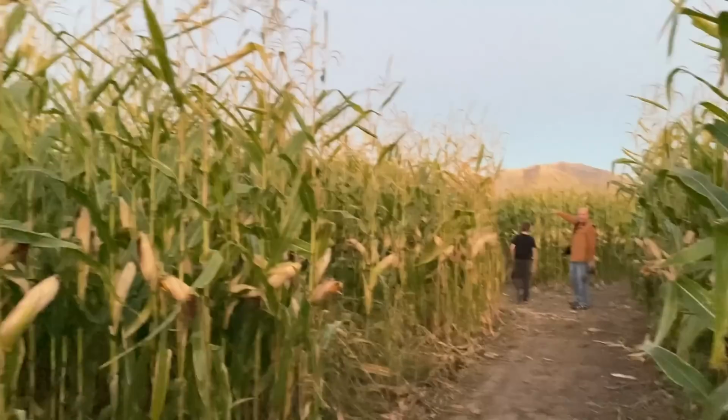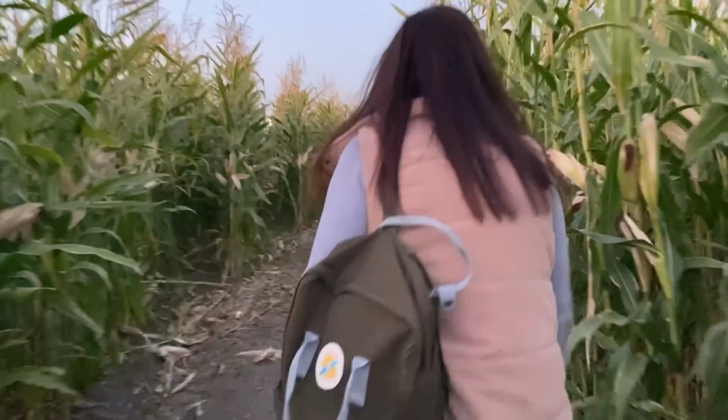Blaze our own trail. Let's come on, let's go. Blaze our own trail. Let's see who gets out first. Exactly. Girls versus boys, corn maze challenge. Wait, ours is a dead end? Mom, we already failed.